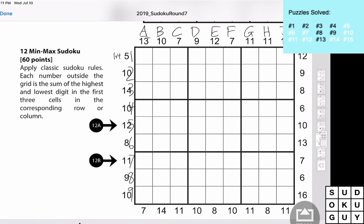And this 13 here tells me that the lowest any of these numbers can be is a 4. Because if we have a 3 or a 2 or a 1, the lowest is at most that, say it's a 3, and then the highest would have to be at least 10, and that's not possible. So this one has to be a 4. And this 13 is going to have to be 4 plus 9. How am I going to write this? Oh, right here.